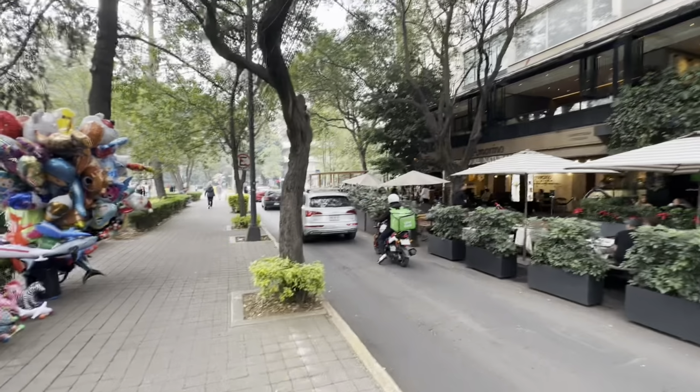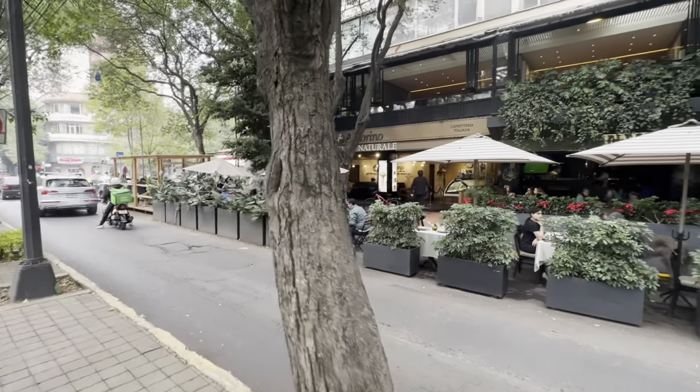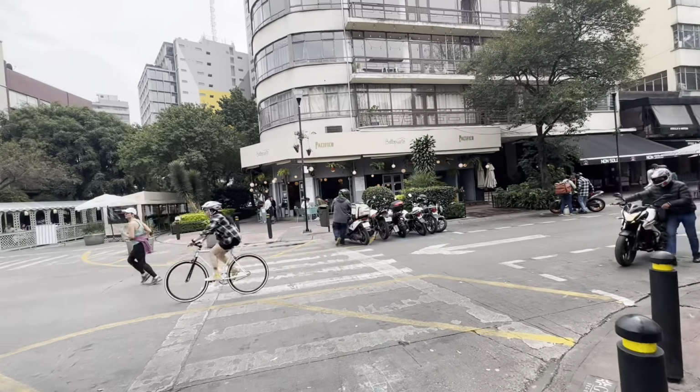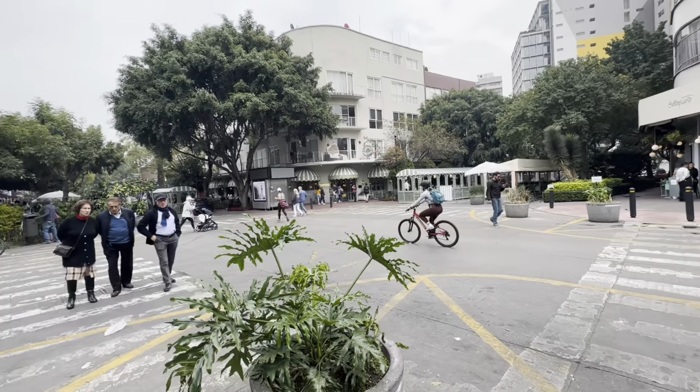It does give a little bit of a bougie vibe to it. I can see why a lot of expats would choose to call it home, but it's so nice. We've seen amazing parks, lots of cute cafes, restaurants, and it definitely has that neighborhood sort of vibe that I think we fell in love with when we were in Condesa the first time we visited Mexico City. So I like Polanco.